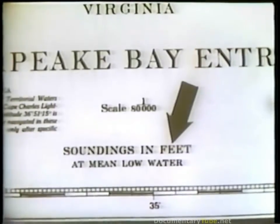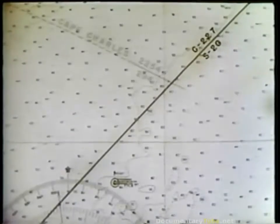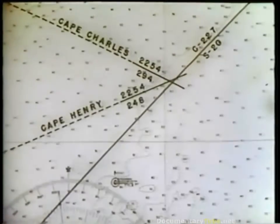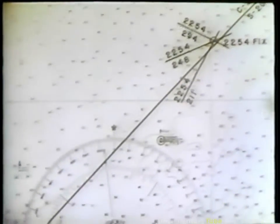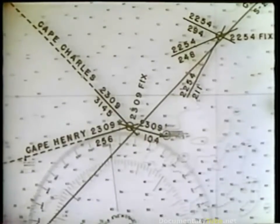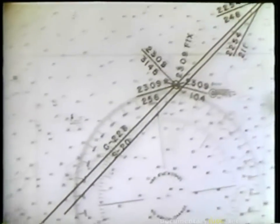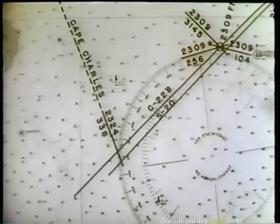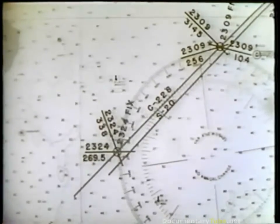The navigator shifts to this larger scale entrance chart with soundings in feet. Course was changed to 227 degrees, and the ship proceeded by taking cross bearings of Cape Charles Light, Cape Henry Light, and buoys when they were in sight. As the ship proceeded, it was noted that an actual course of 228 degrees was being made good. Bearings on Cape Charles and Cape Henry fix the ship's position here at 23:24.